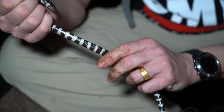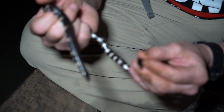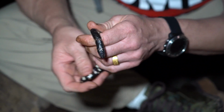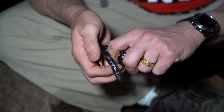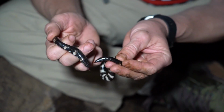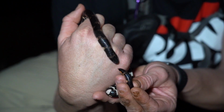But the belly is banded. The tail mimics the head. It kind of looks almost like the same thing. So predators are not going to be able to figure out the head from the tail. If I can get the tail around here, see how it's stubbed. It looks just like the head there.